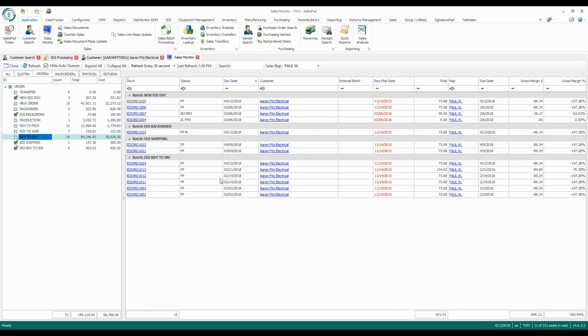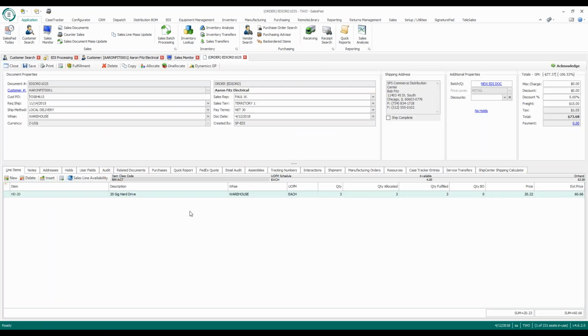And most of what happens with EDI is it's going to happen behind the scenes. We're going to see this refreshing every 30 seconds. So if you have multiple EDI documents coming in, Sales Monitor is going to be really helpful, because if you have your workflow set up so that your EDI documents are coming into a new EDI document batch, we're going to see all of those populating throughout the day. So we can see here, there happens to be an EDI document that came in today. It has my doc date of 4/12 on it. And I can just click on the hyperlink here to pull up my EDI document.